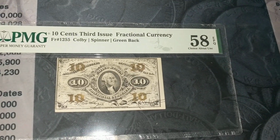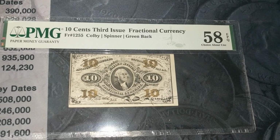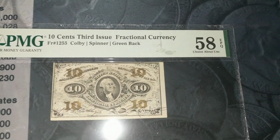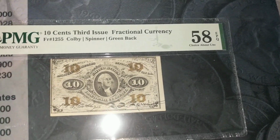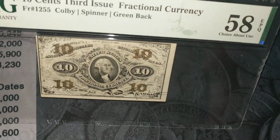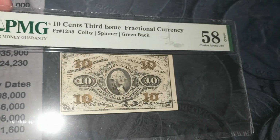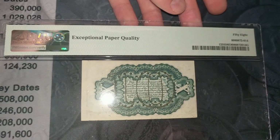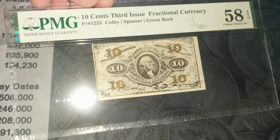And the first thing is a 10-cent third issue fractional note. I was hoping it would get an MS62, but this is, with it being the 58, is it a miss? Yeah, kind of. It did get the EPQ designation as well. It's probably in that ballpark of about $80 to $100 on the note. 100 might be a little excessive, but I'm not a big fractional collector or anything, but these things in high grades, they look pretty cool. But that's the first one.